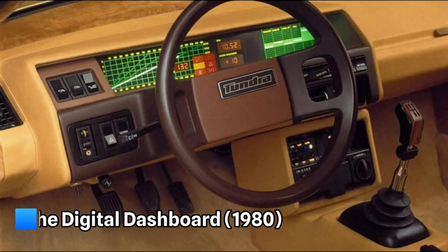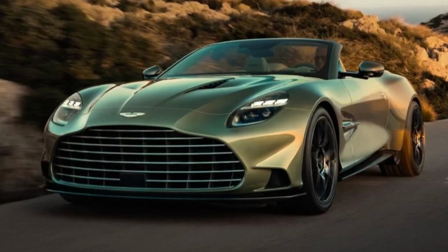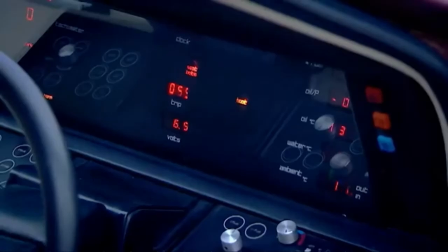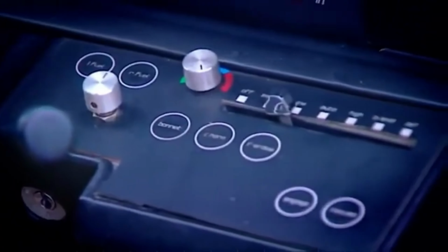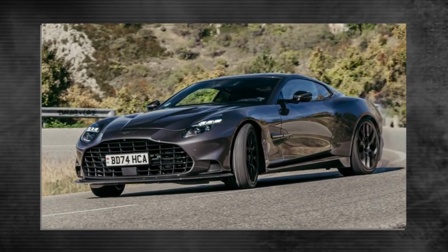Number 9. The digital dashboard, 1980. Aston Martin looked at traditional gauges and dials in 1980 and said, "We can do better." Their Lagonda arrived with a fully digital instrument cluster, glowing screens, touch-style controls, a cabin that looked like it belonged in a sci-fi film. On launch day, it was jaw-dropping. In ownership, it was a nightmare.